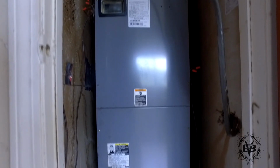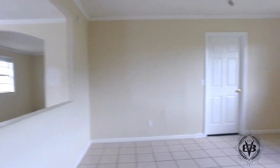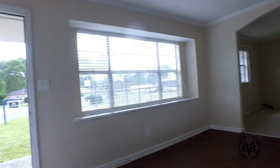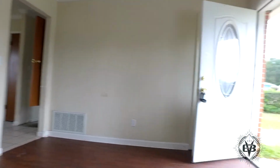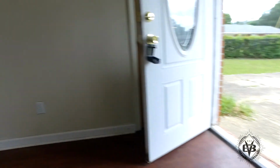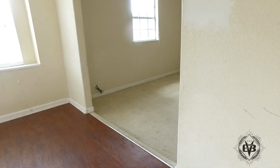HVAC doesn't look bad at all, so it might come out okay after testing. This isn't bad. This does not need a whole lot. I think the roof is really the biggest issue right now, and this thing's pretty good size. There's a bad spot on the floor. Okay, well, you can see there's enough issues getting this thing financed where it'd be kind of tough. I mean, it could be escrowed.